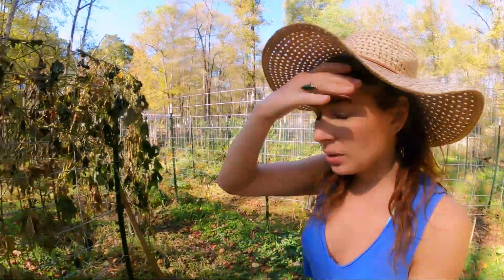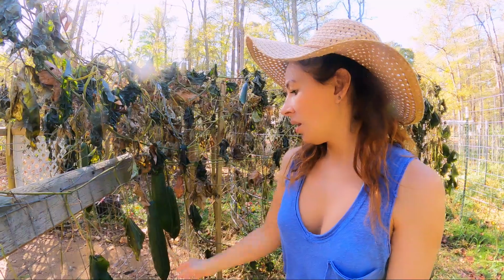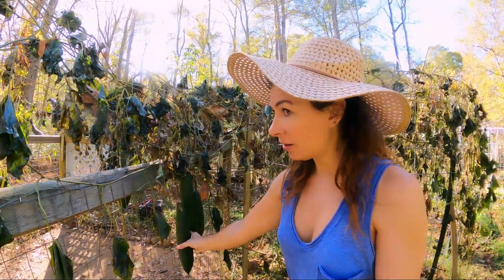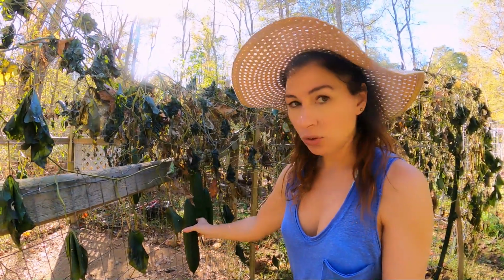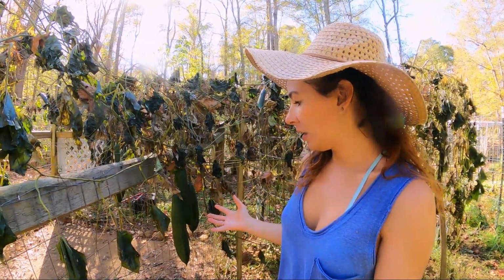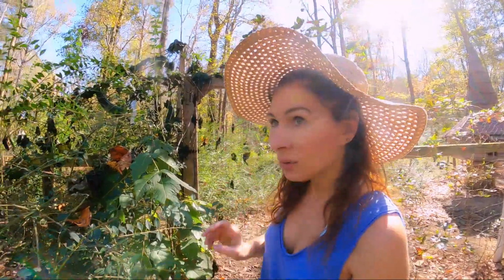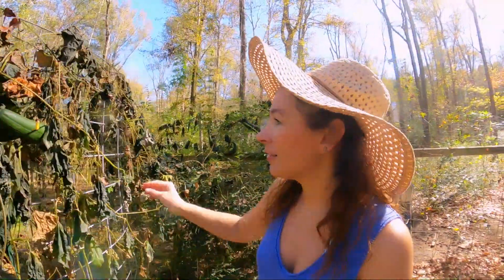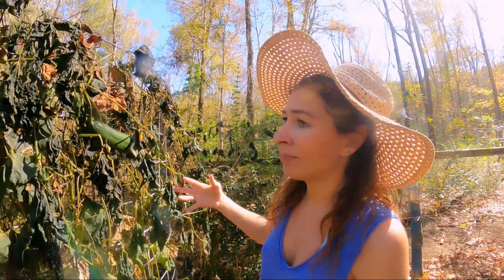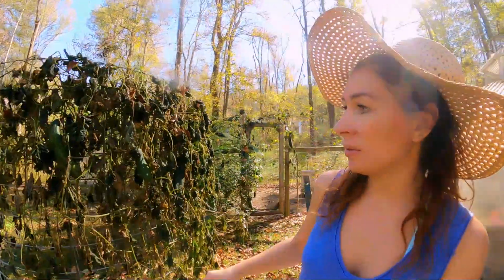With Luffas, you really want them to dry on the vine until they're nice and dried looking. But I have heard you can harvest them green if they're squishy. The problem with that, though, is that it's messy. We'll just have to wait and see. This vine looks dead to me. And you never know. Let's see what happens.